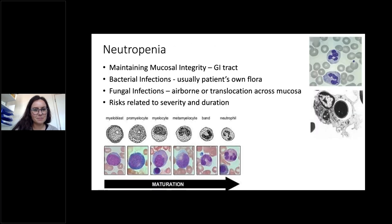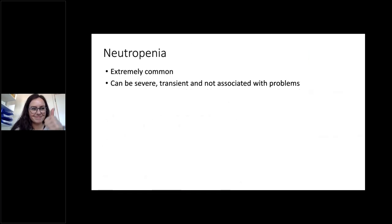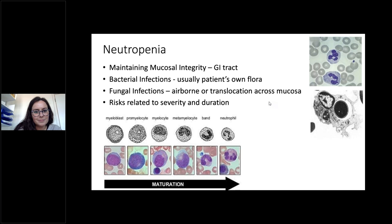It just didn't want to. Oh, hang on, neutropenia, very quickly. Very common, again mostly in children, it can be quite severe, that's less than 0.5, but it can be transient and may only last a few weeks and not be associated with problems. Neutrophils are really important for maintaining mucosal integrity, particularly in the GI tract. So in neutropenic patients who get into problems with neutropenic infections, it's often from their own flora or fungal infections, which can be airborne or translocate across mucosa, in the mouth.